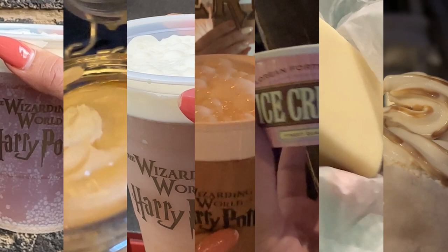Well, friends, that's a wrap. I ate all 7 different kinds of butterbeer today. My heart is pounding a million miles a minute, but here is your final tally of the Butterbeer Champions.